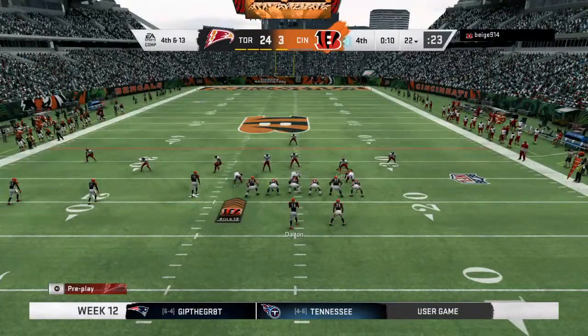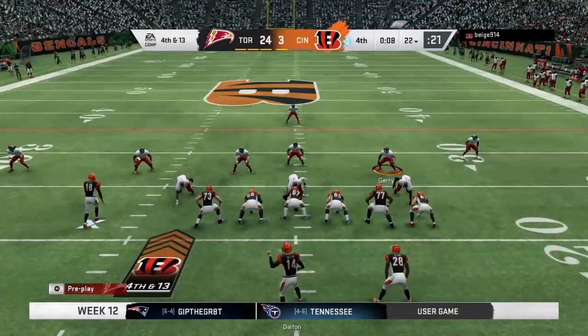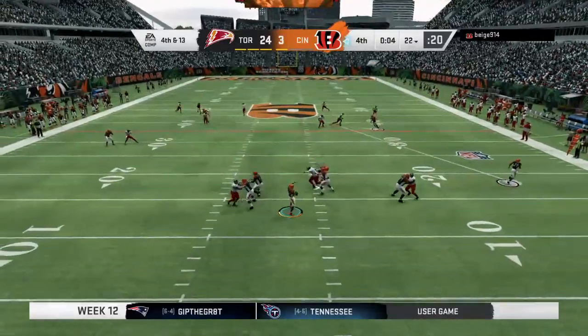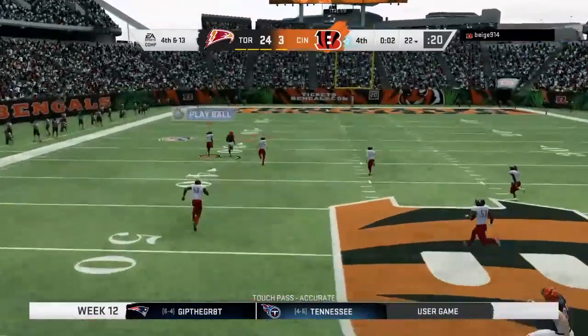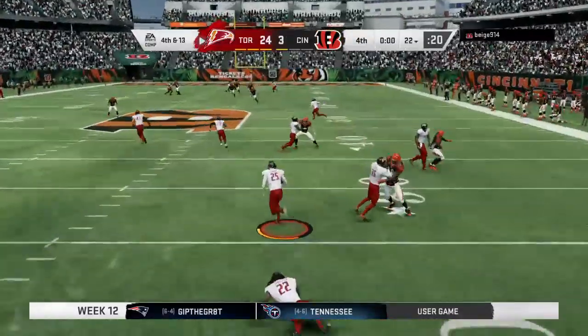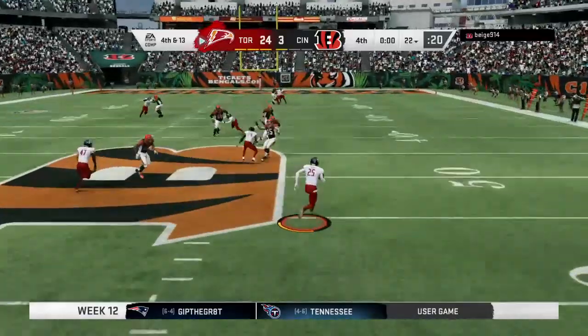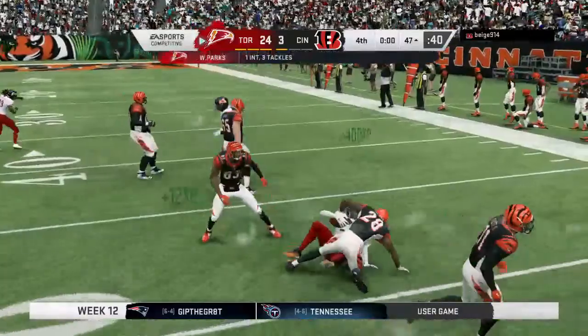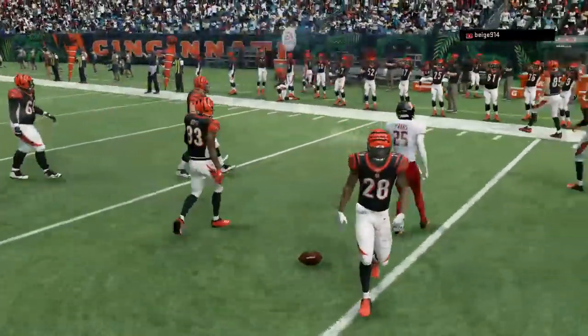Andy Dalton going to stay on the field. They're going to try and go for it on fourth down. They'll try to pass on fourth down. Dalton, now a desperation throw deep downfield. The ball popped in the air and intercepted. Picked off by Will Parks. And he's going to go down as time has now run out on this game.